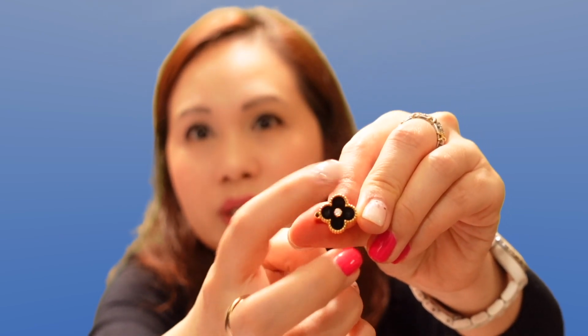Another issue is that I can't really clean these pieces because unlike gold and diamonds, you can't put them in jewelry water. Instead, with these delicate stones, all you can do is take a dry cloth just to polish them. However, you can see it's not that easy to polish because you have to really get under the rims or the edges, and sometimes it's just kind of in the way. And so because of the convenience factor and because of the high maintenance of these jewelry items, I find that they are disappointing. And again, these are beautiful, gorgeous pieces.